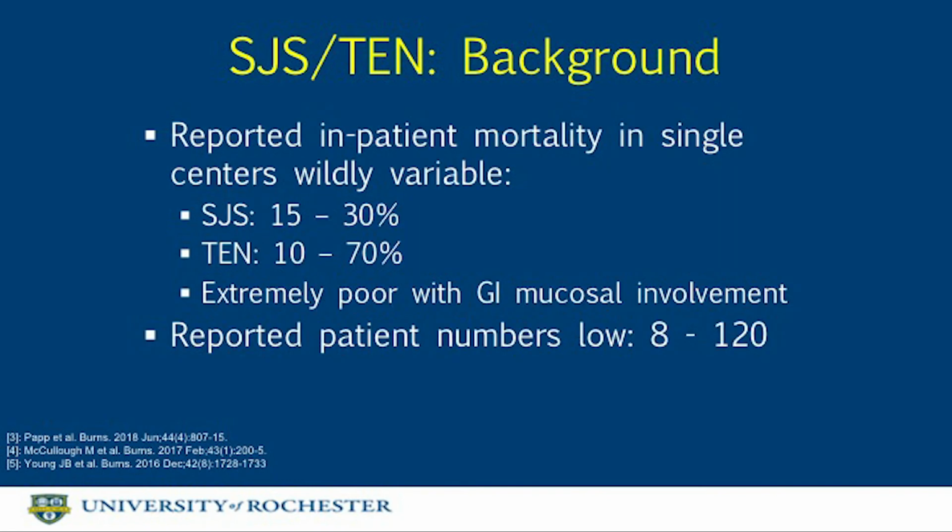The results available, if you do a literature review on this, are quite variable. Each individual center has its own flavor, has its own management strategy, and reports widely variable outcomes. More recently, 2008 through 2014, the results that I could find demonstrated SJS and TEN anywhere from 15 to 70% inpatient mortality. Although these are all single-center studies, or some group studies in the case of European consortiums, with 8 to 120 patients over up to 10 to 12 years.